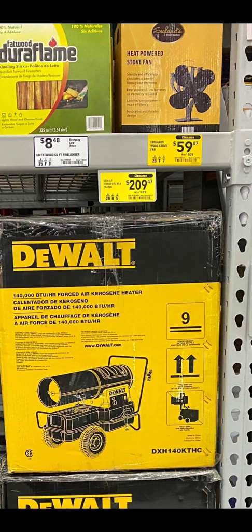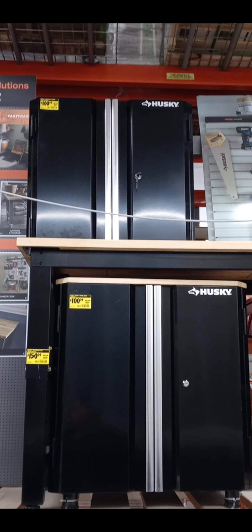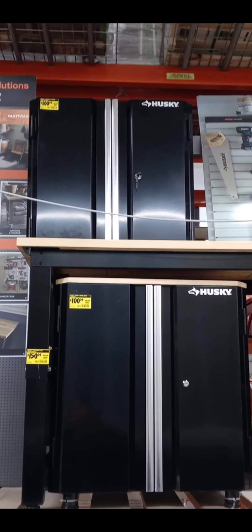And the last one we're going to bring to you is the Husky cabinets are starting to be moved out of the store. So these are the smaller cabinets. They're wall mount or under table. $100. And then the workbench, the adjustable height workbench there is $150.